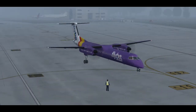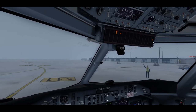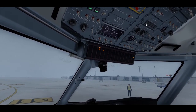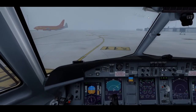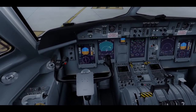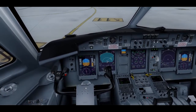Land Cargo 69 Delta Delta, cleared to Heathrow, Ovest 1 Charlie departure at runway 26, maintain altitude 5,000 feet on reaching, set squawk 1220. Cleared Heathrow, Ovest 1 Charlie, maintain 5,000, squawk 1230.